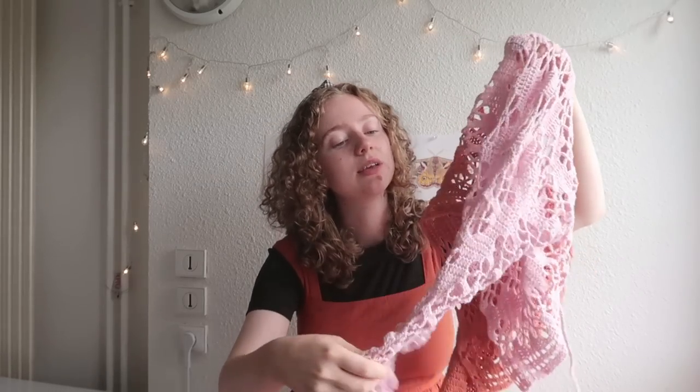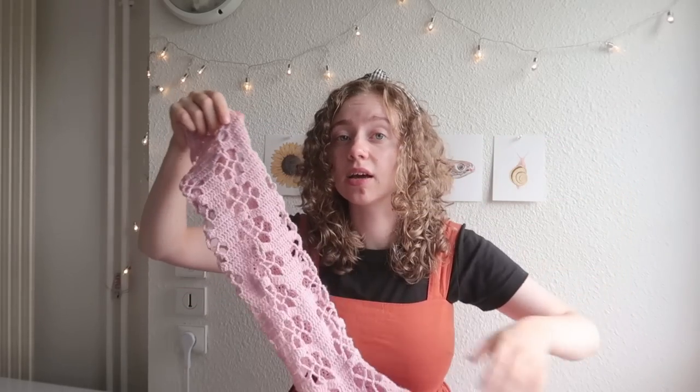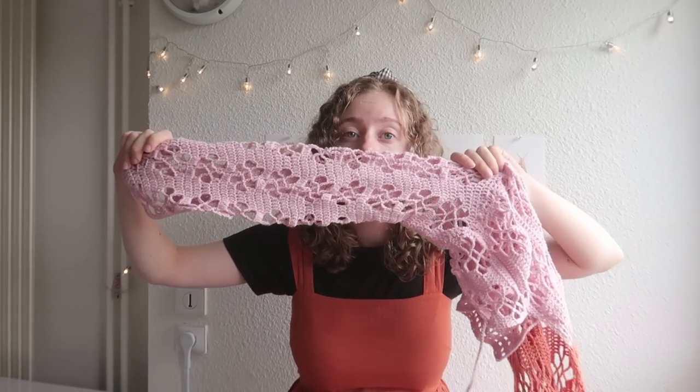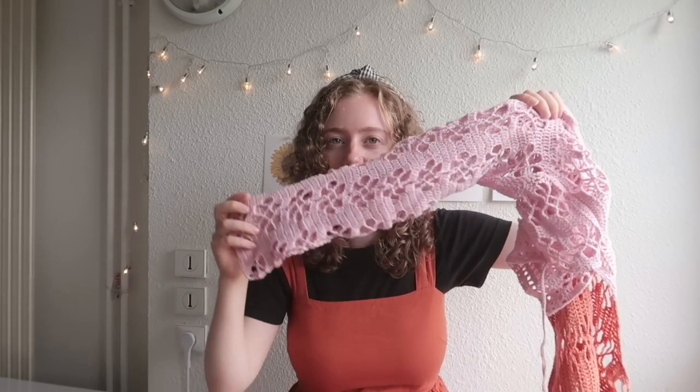For example, the sleeves are just, at least I didn't do any decreases, so they are all the same width and just straight sleeves, and that's really nice because then at the bottom you kind of have a bell sleeve, which I found super super cute.